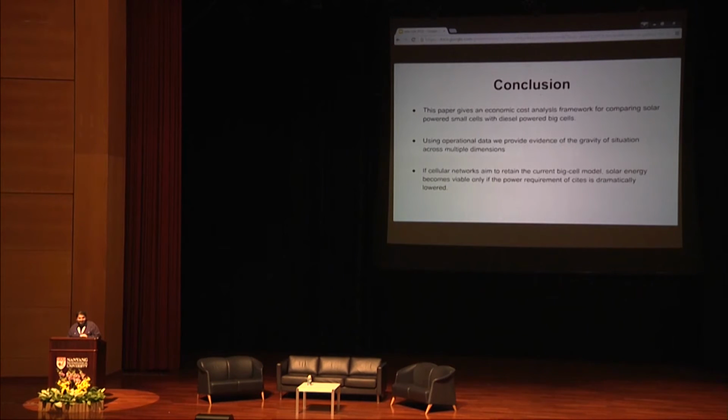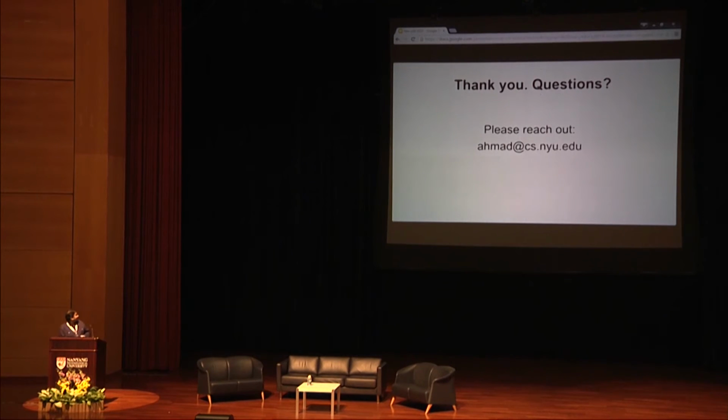The last sentence that I want to say is that without changing the power requirement of cellular sites, and using the current big cell model, it's not going to be feasible to power these things with anything but diesel. So what needs to happen is that the newer site designs and hardware that is being produced needs to be adopted by telcos so that we can reduce the diesel footprint of telecommunications in developing countries. That's all.